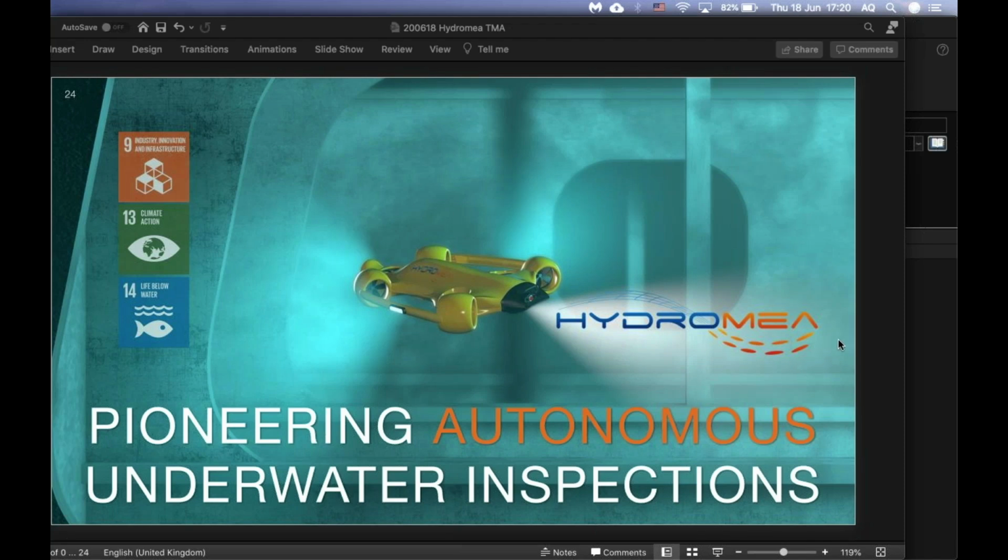Is there an onboard turbidity sensor to monitor this? No, there isn't. What we're building, I can't really talk much about it, unfortunately. Some of it is confidential, but we're addressing this issue. We found a way to better manage this.